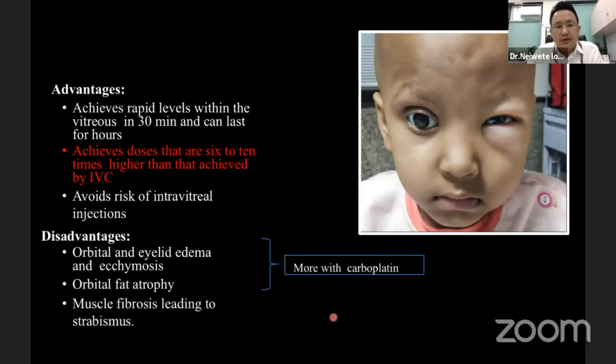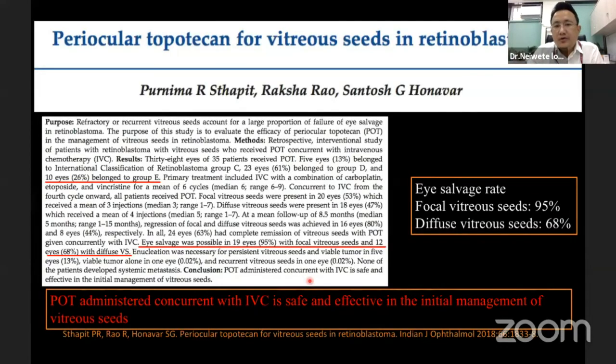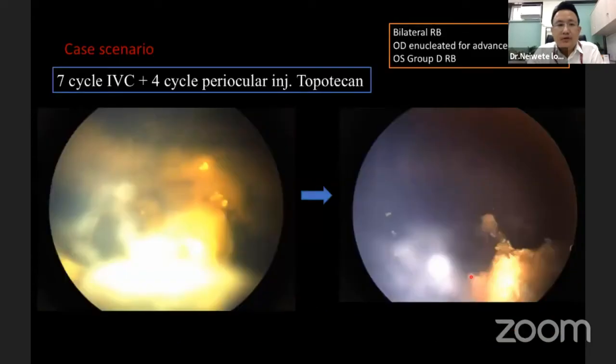The only disadvantages are orbital fat dystrophy, or sometimes myelofibrosis, and strabismus. It has been shown in Dr. Santos Handover's group that along with perioperative topotecan with IVC, there is a high salvage rate of focal vitreous seeds around 95%, and diffuse vitreous seeds 68%. So here's a case with a very good response to topotecan along with the IVC.